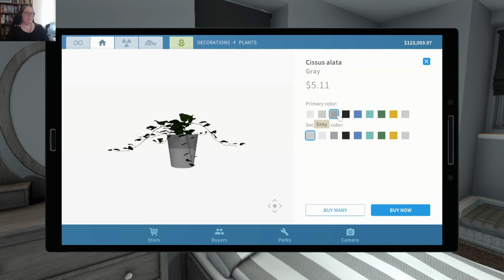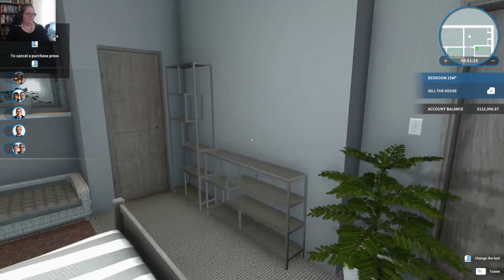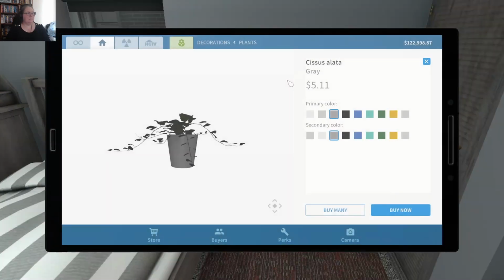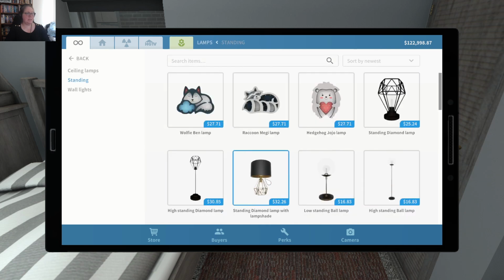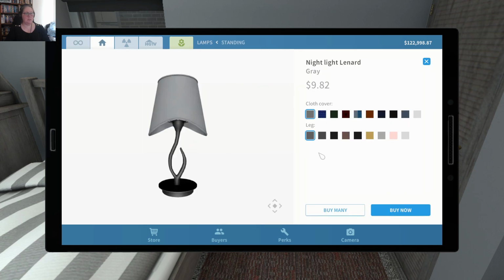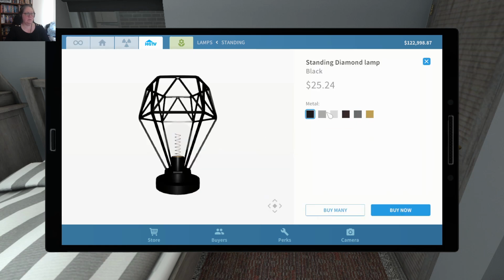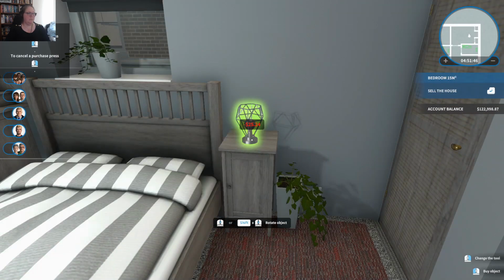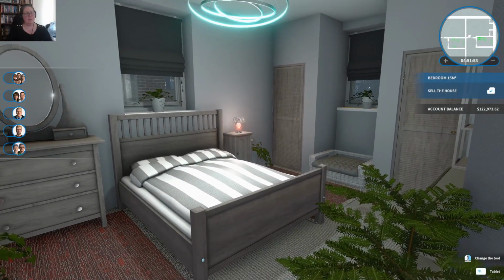So I need my dangly plant on the windowsill. And I need a lamp of some kind. So it's got to be a standing lamp. I'm thinking maybe that. Although this is kind of elegant too. Depends on the lamp shade I get with it. I don't think there's a lampshade that really matches here. Alright, so we're going to just go with this. We're going to do a bit of light grey. We're going to pop that there and turn it on. Now, okay, it's one of those demon lamps, isn't it? Yes. Now we're good.